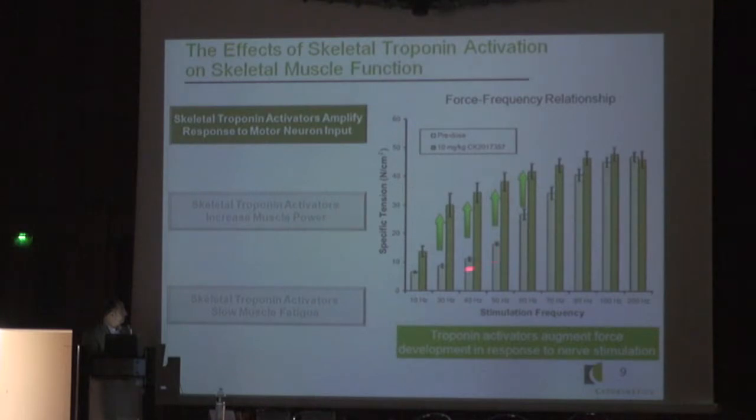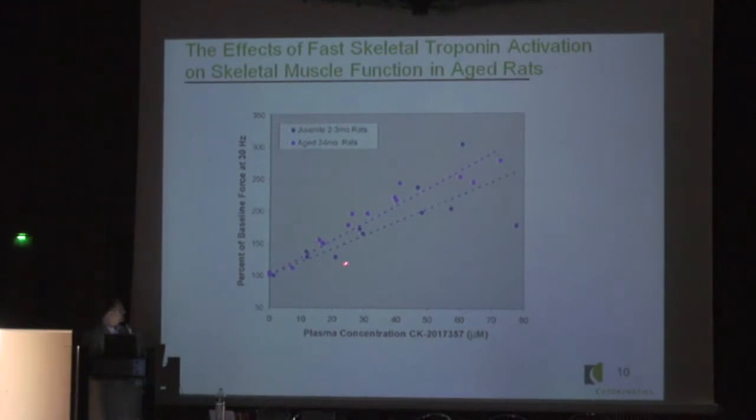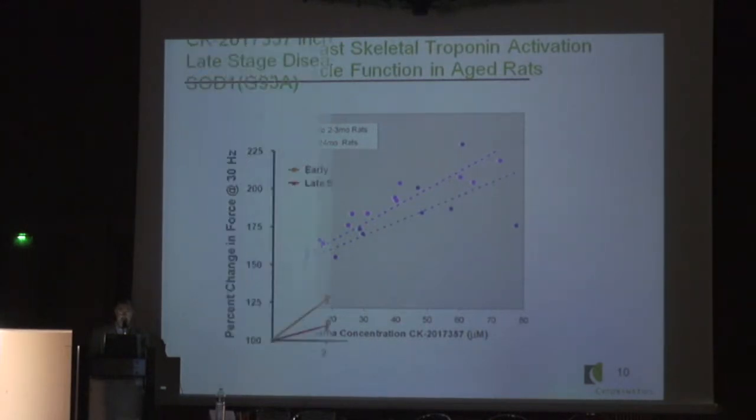So in the light-colored bars here, you see the increase in force output with increasing stimulation frequencies in a rat nerve-muscle pair in vivo. And in the presence of the drug, you see a marked increase in the force output, particularly at low to moderate stimulation frequencies, which is where everyday activities are carried out. Once you get up near tetanic frequencies, there is not much of a difference in normal healthy muscle. And this relationship holds both in young animals as well as in old animals. So skeletal muscle in older rats, 2 years of age, responds very similarly to skeletal muscle of younger rats.